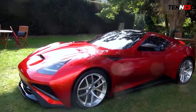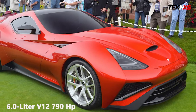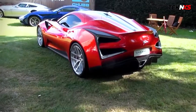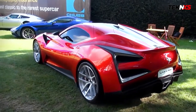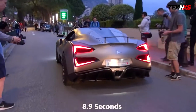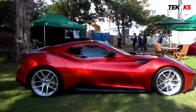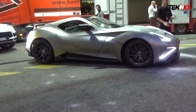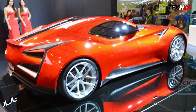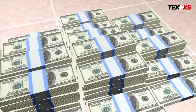A pair of hybrid power options were built on an aluminum frame with composite body panels. A 6-liter V12 with 790 horsepower paired with a 160 horsepower electric motor, and a V6 variant connected to 2 electric motors. The coupe will accelerate from 0 to 124 miles per hour in just 8.9 seconds, thanks to the latter. At the 2016 Monterey Car Week in California, the Volcano Titanium was unveiled. Its body is mainly titanium with some carbon fiber, as the name suggests. The titanium body, according to Icona, took 1,000 hours to complete and costs $10 million in China.